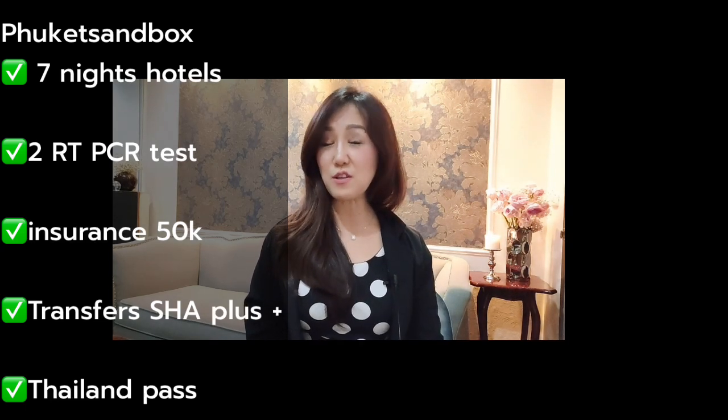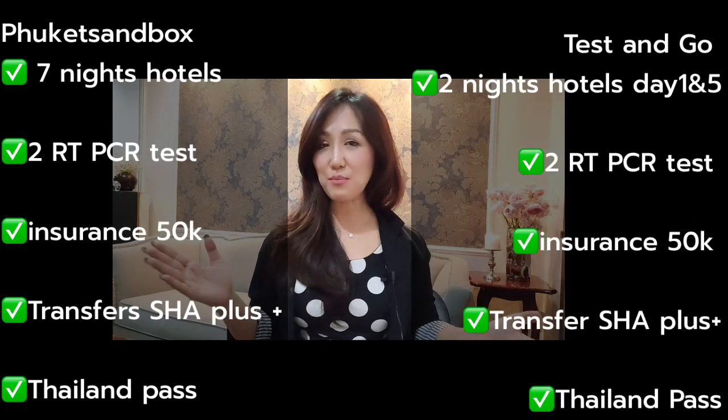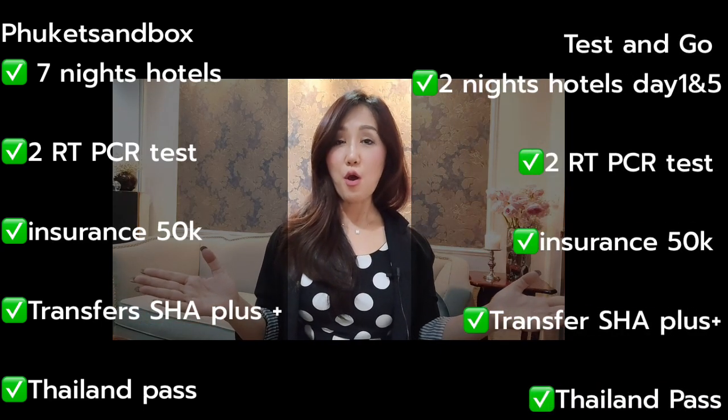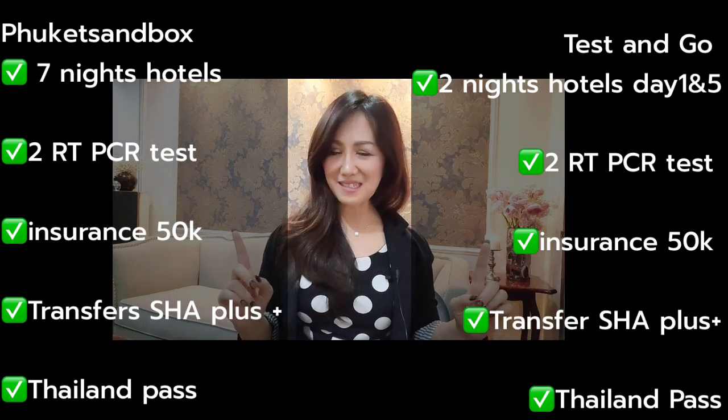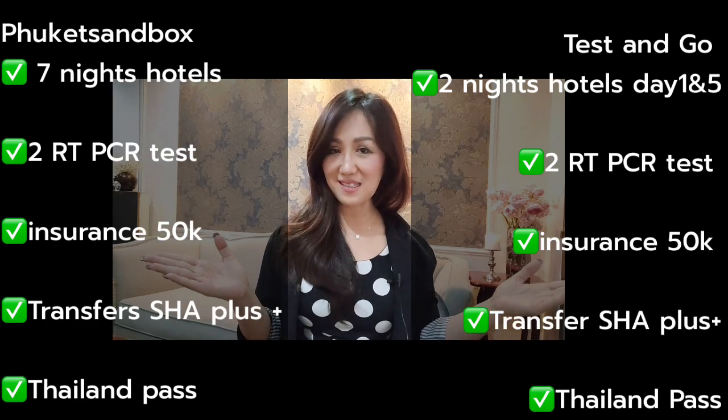For the Phuket Sandbox, you need 7-night accommodation fully paid, as well as the RT PCR test prepaid, and insurance of 50,000 USD that covers COVID even if you don't have symptoms. All right, and the next one is the Thailand Pass. So you will see the difference now between Phuket Sandbox and test and go. Only one thing is different, the accommodation: 7 nights versus 2 nights. As you can tell, the difference is only the accommodation from 7 nights to 2 nights.